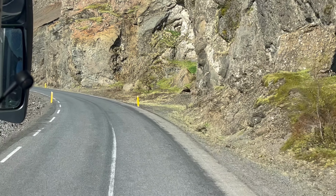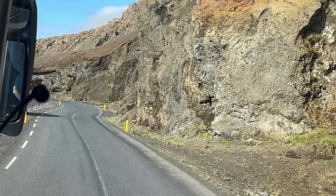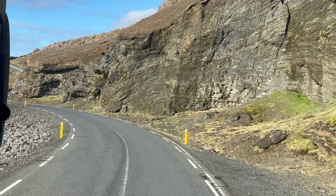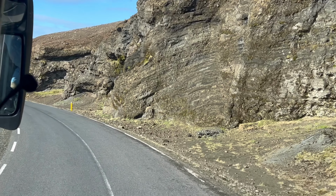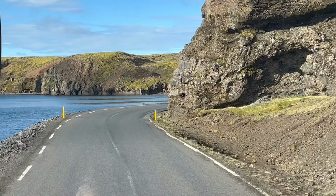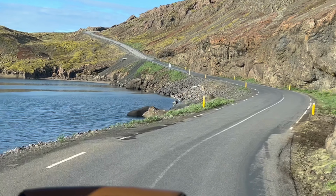But here you can see different types of lava. And we have sandstone here as well. So even this road is quite fun to drive because the formations of the lava actually make it quite unusual.